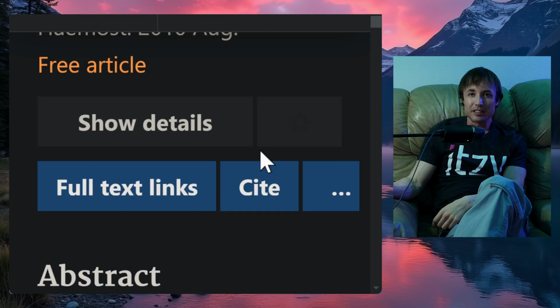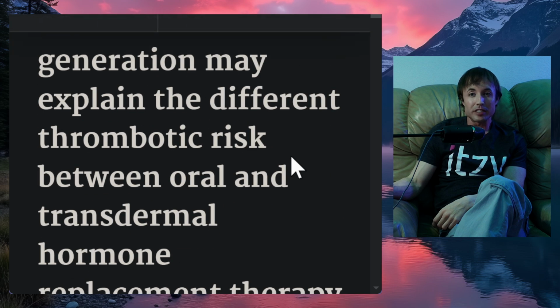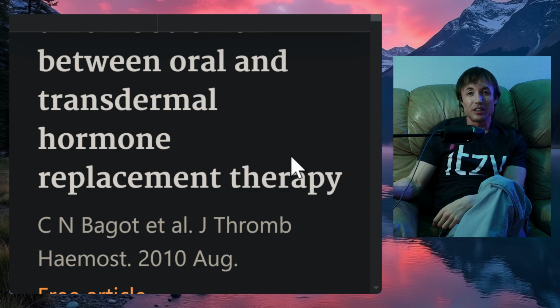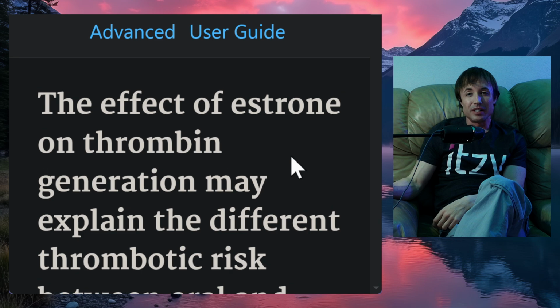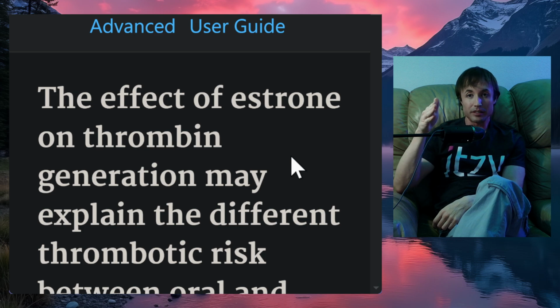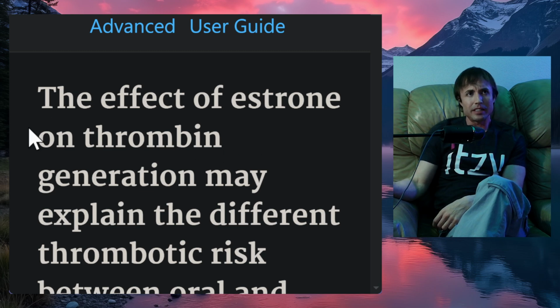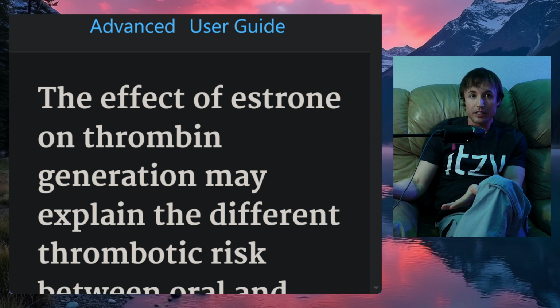Here is a study on PubMed. The effect of estrone on thrombin generation may explain the different thrombotic risk between oral and transdermal hormone replacement therapy. So we've seen studies that show oral estradiol pills are increasing clotting factors, thrombin, thrombolytic events, deep vein thrombosis, venous thromboembolism, all these terms you hear. And then we sit back and we say, well, why would estradiol cause any of that? That doesn't make any sense. I mean, estradiol doesn't. Well, now we have a clue here why it would happen.